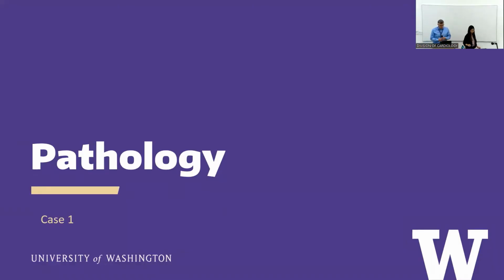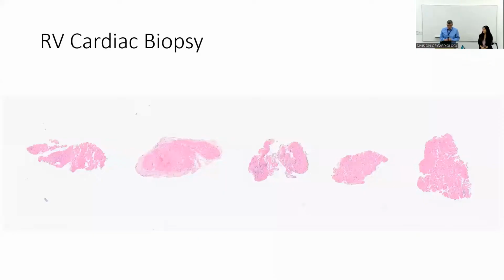Okay, thank you, Danee. So the patient got a biopsy to see what was going on in the heart. And this is a low power view of the heart biopsy. You can see it really doesn't look too bad. We have 5 pieces of endomyocardium. And for the most part, we're just seeing a lot of this pink muscle. So that looks pretty good. But if you squint and look, there's a little bit of blue stuff in the interstitium in at least a couple of these pieces.